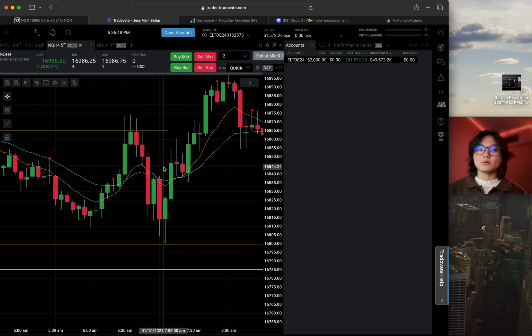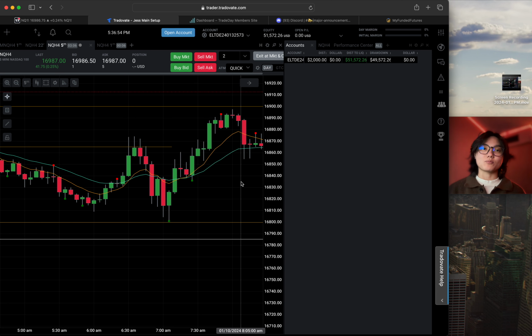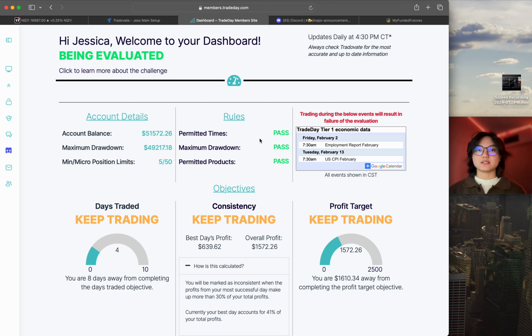So really happy with that beginning performance. And again, the rest of my accounts are green too. I actually had one of my biggest green days on one of my Apex accounts, which I didn't even expect, and it was during this short as well. So yeah, anyways, let's go ahead and go over to the TradeDay dashboard.